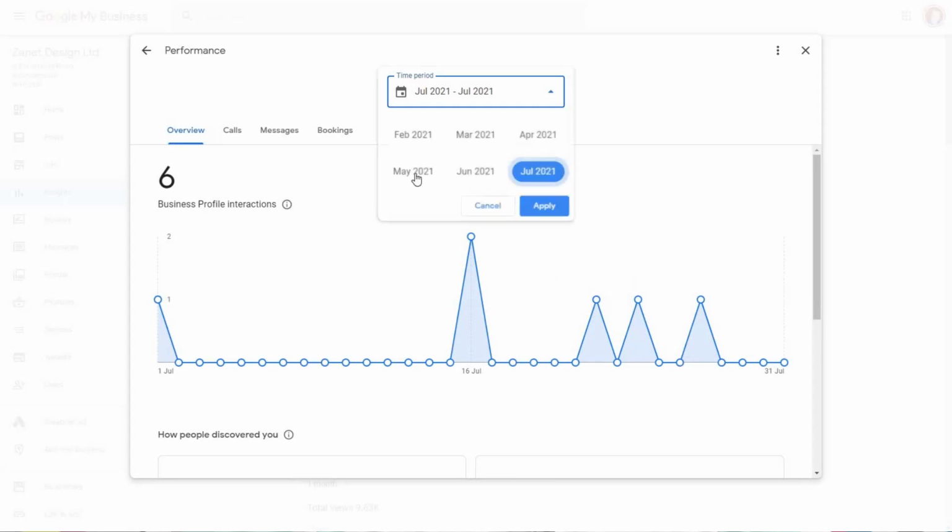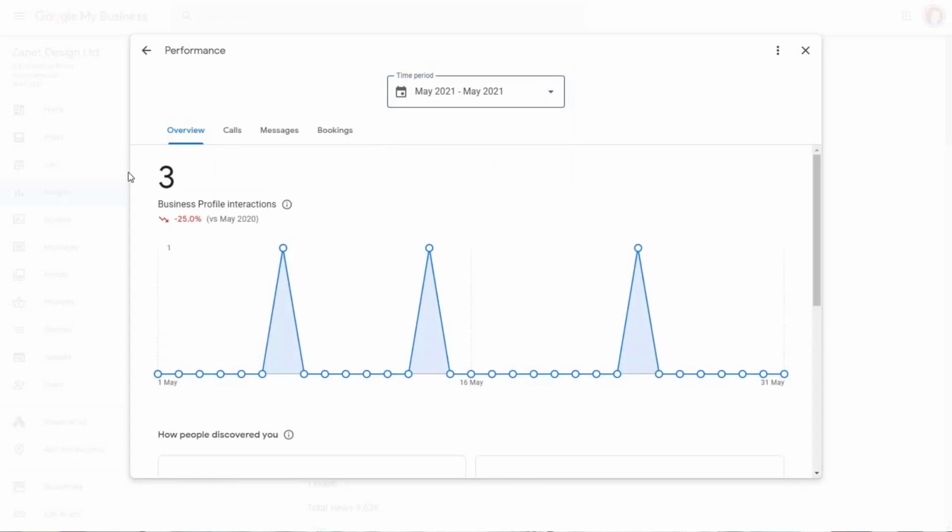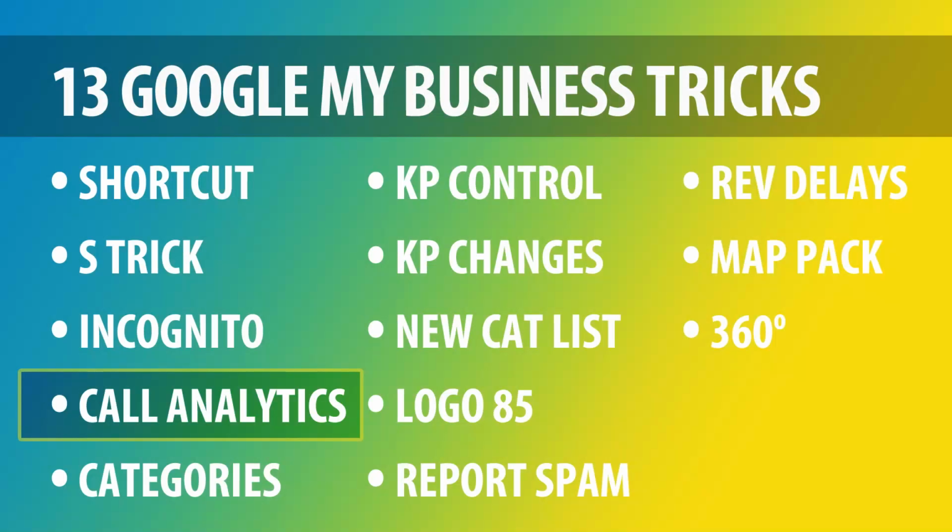And I can take any month. So if I go to May, let's say, for example, and I go May to May, again, I'll get a daily breakdown of what's going on. Along with that, a little bonus tip here, you also see how you did against last year. So against last year, I'm minus 25%.